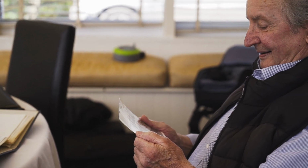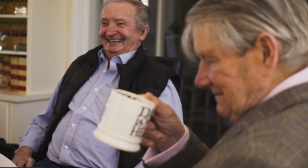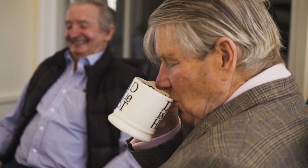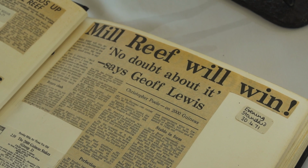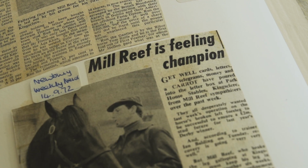Mill Reef was the most perfect specimen of a small horse. I used to go and fetch him from the airport when Mr. Mellon used to send him over. And this particular year there was Mill Reef, and I think there were 3 or 4 great big giant horses. And I saw this little pony covered in paddock scars, and I thought this would do me, and that was it. He was only 15 hands too, but he was just beautifully made.